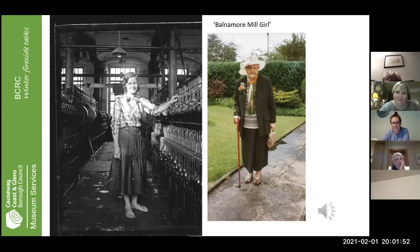And at the age of 14, had started work in Ballinamore Mill, where some of her relatives already worked. There she worked hard and progressed to the position of doffing mistress. Times were hard and pay was low in those days, but she loved her work and enjoyed helping everybody.